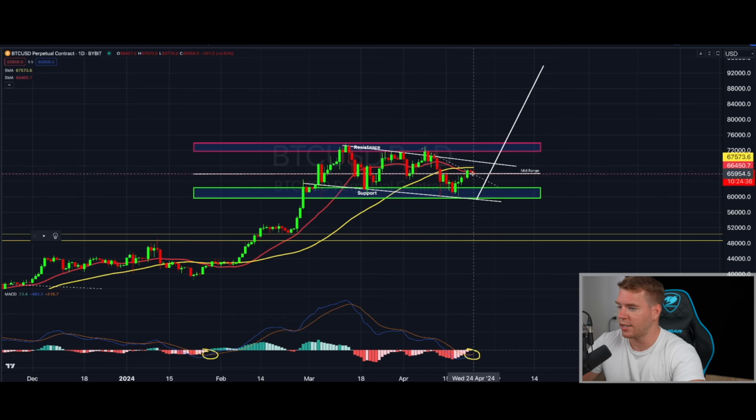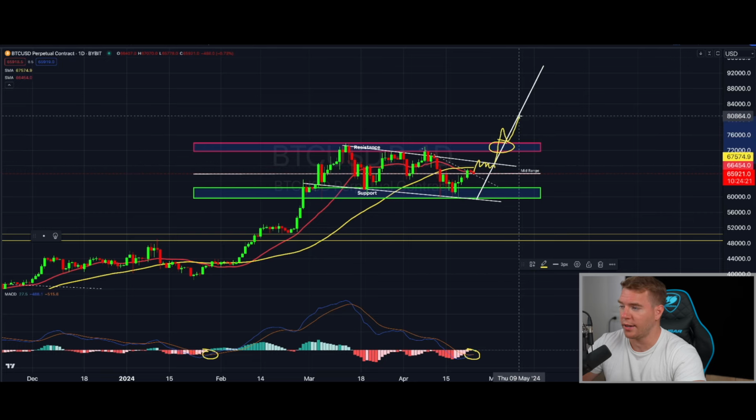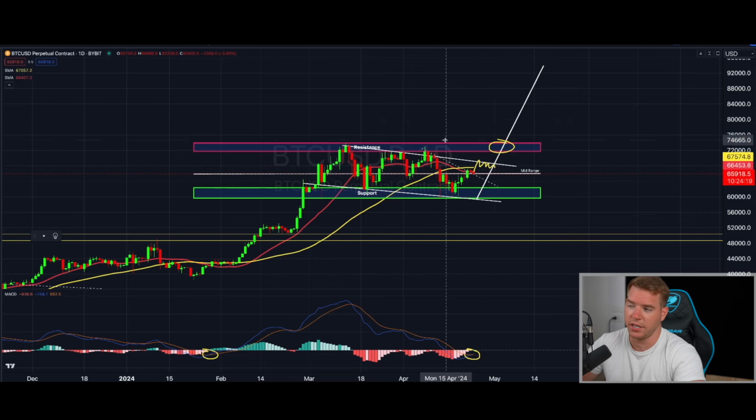Then we potentially get some consolidation here within the bull flag. And then here in the first week of May, we get the move to the upside, either in direction of this resistance, or we will get through this and go actually above the resistance.